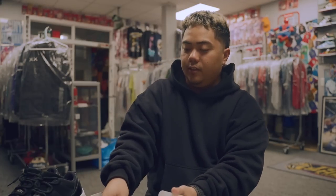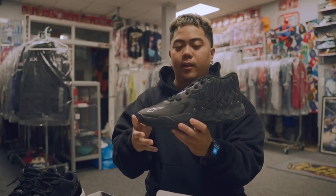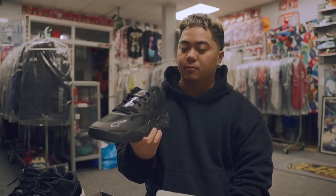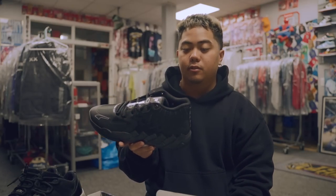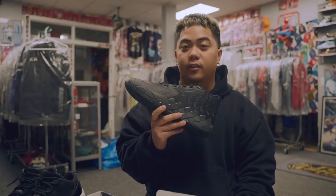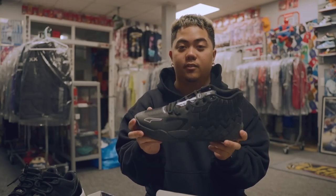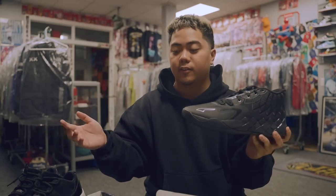Here we have the LaMelo MB1 in the black iridescent colorway. I think LaMelo just started playing recently and he's been doing his thing with his shoes. I think this morning we just sold a Rick and Morty. The MB1s are going out like hotcakes. So if you're looking for a good sneaker for basketball to give someone, check out our eBay store. We have a ton of these on our store in different sizes and in different colorways.